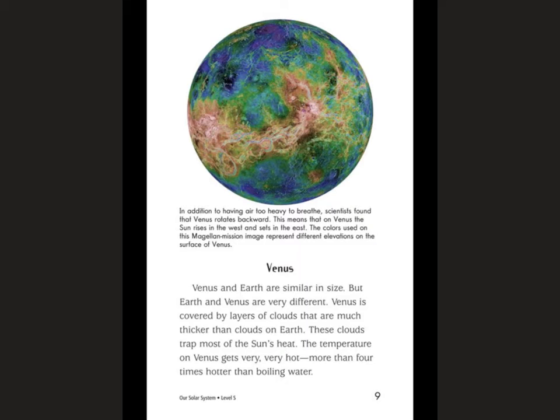Venus. Venus and Earth are similar in size, but Earth and Venus are very different. Venus is covered by layers of clouds that are much thicker than clouds on Earth. These clouds trap most of the sun's heat. The temperature on Venus gets very, very hot, more than 4 times hotter than boiling water.